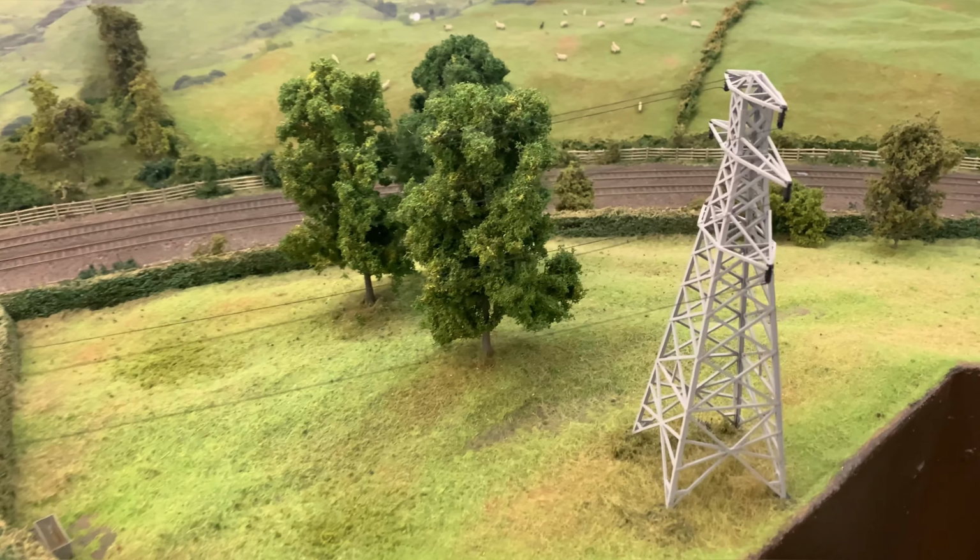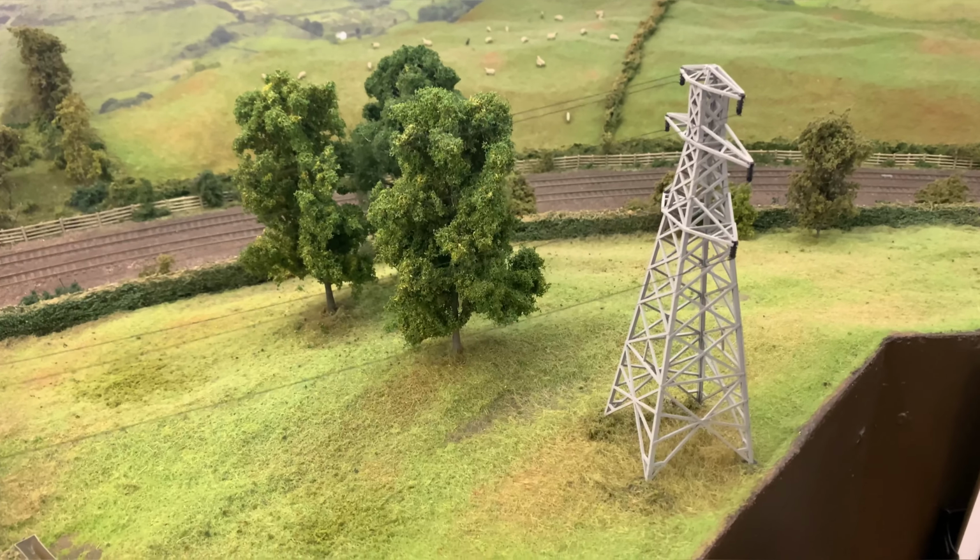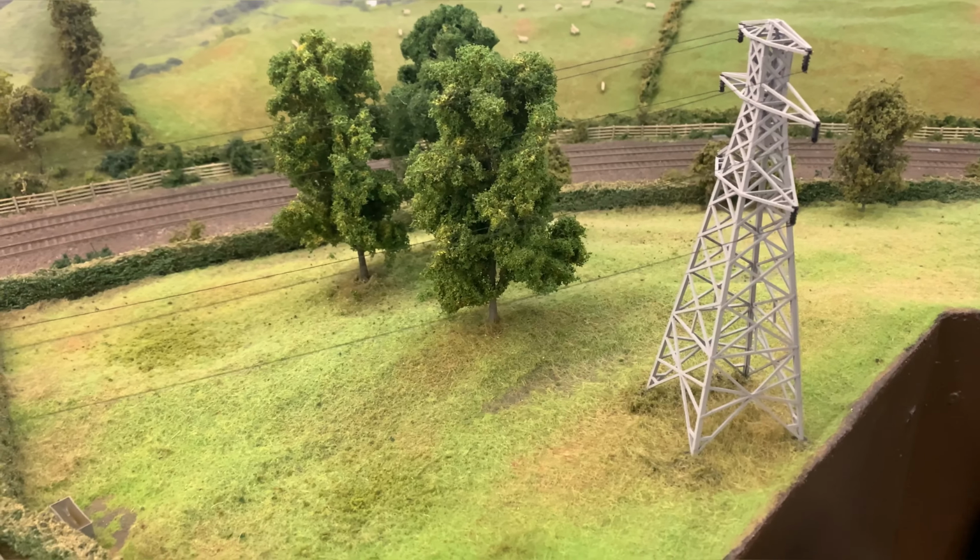The pylons, I'm just going to talk as I spin round as I remember things I've done. So the pylons, I've moved slightly.